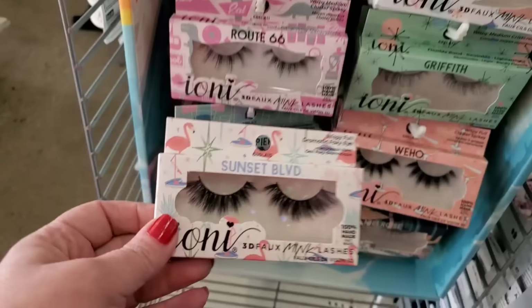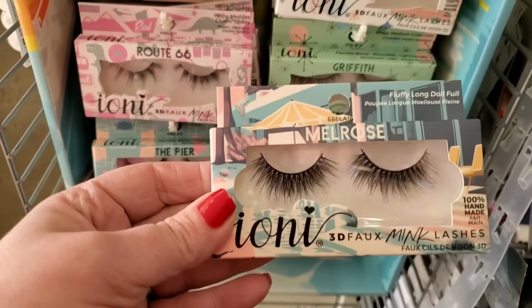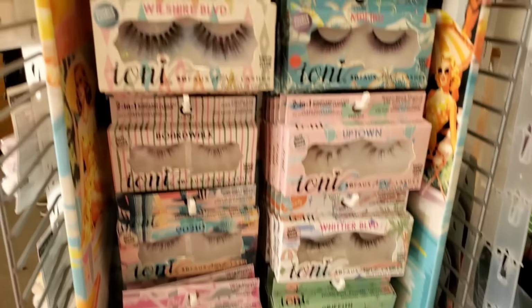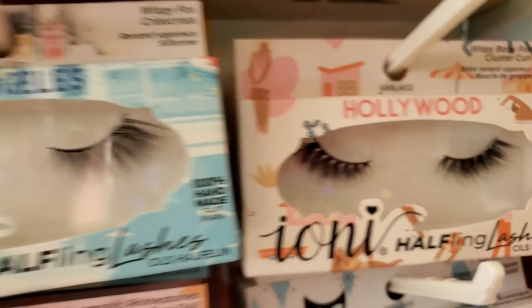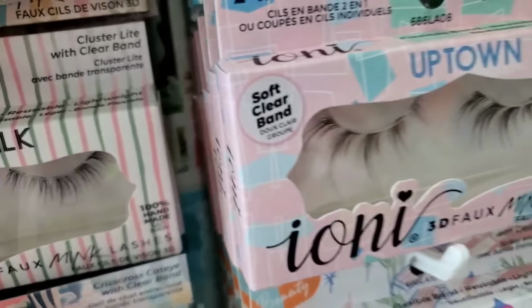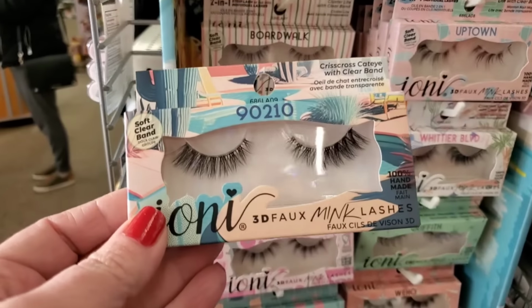Those are humongous. Sunset Boulevard. Those are for Sunset Boulevard. That's kind of funny. And then we have Melrose. And these are fluffy, long, doll, full. This is my favorite box of lashes that Ioni has ever made. I love them. I love these. The halflings are gorgeous. Don't you guys agree that this is probably the best they've ever done? And I think that I have to have the 90210s. They're beautiful. That's it, guys.